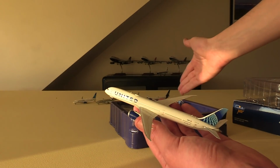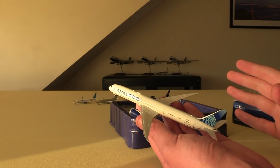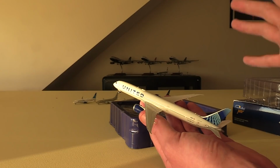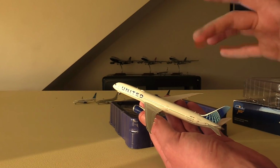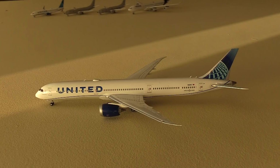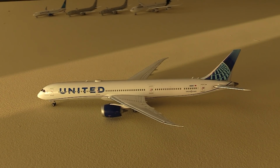Like that Lufthansa A340 didn't have this, and I occasionally get these models where they are just this greasy texture. It's super weird, and I don't know why. I do know why it's on there. It's probably a protective coating, as I said, but I just don't know why it's only on select models. Okay, so here we have the model. Again, I wasn't really expecting anything bad from this. Gemini Jets 787 mold is pretty good.